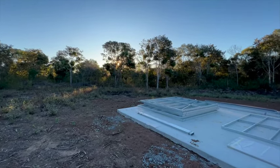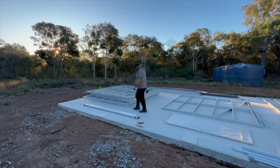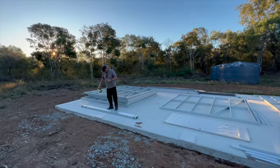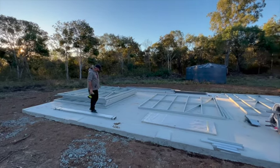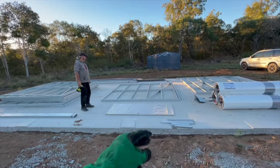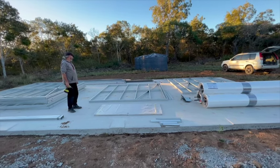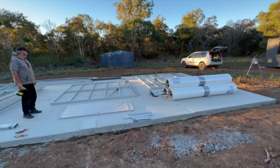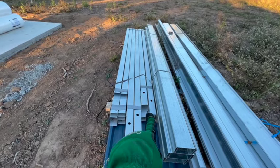Another sun sets here on the homestead. We've had a busy day today. We've put together 2, 4, 6 wall panels for this shed, plus a gimpy 7th one because we're not sure about these braces. We might need to call them and ask them to send us ones that fit. So, I mean, 7.